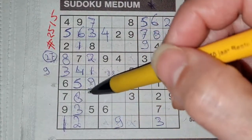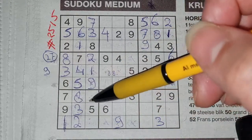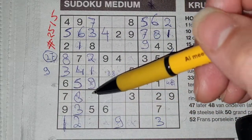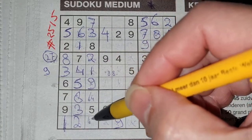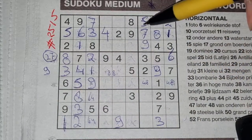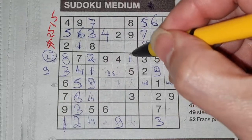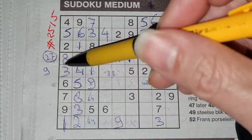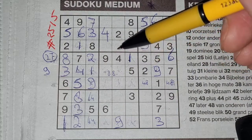8 goes there. And the other 2 numbers in this big square should be the numbers 4 and 6. I cannot fill this yet, let me mark those 2 boxes, 6 and a 4. 1 number left in this row for the number 1. 2 numbers left in this middle row for the numbers 8 and 6.